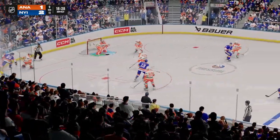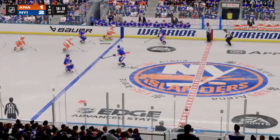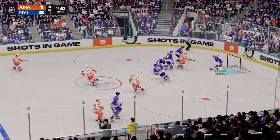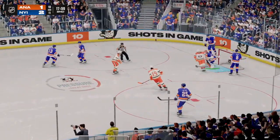Nelson's got a lot of flash to his game, in particular with his hands and the ability to manipulate his opponent, but he gets caught on that one and the puck dies on his stick. Fires it! And there's a glove save on the play!